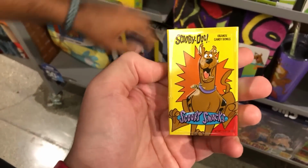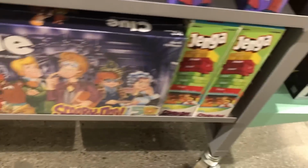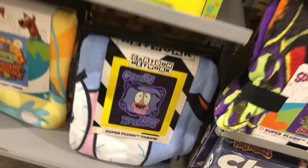Probably like that stuff your orange kids drop candy under the seat. Yeah, it's kind of like the Reptar candy. That's what I was thinking, packaging. Yeah. We have the Scooby-Doo Jenga. We already have that. We have the Scooby-Doo Clue. And then I love how he is just kind of associated. Yeah, this is not even Scooby-Doo. This is Courage. He's just kind of associated with this, though, now.